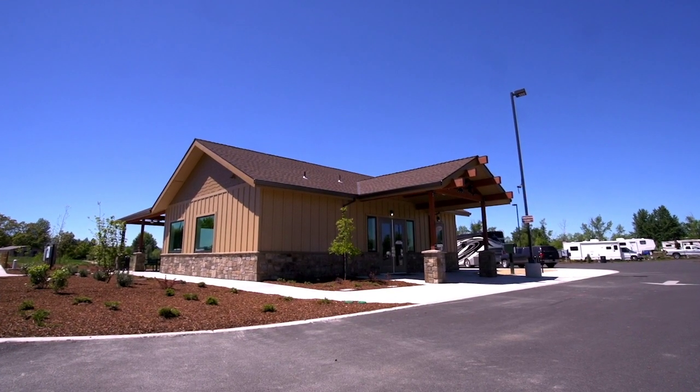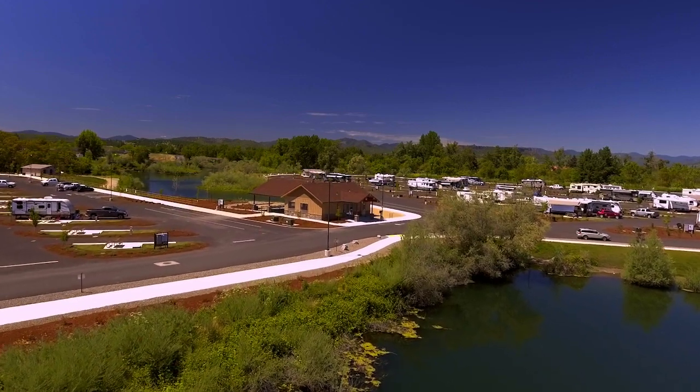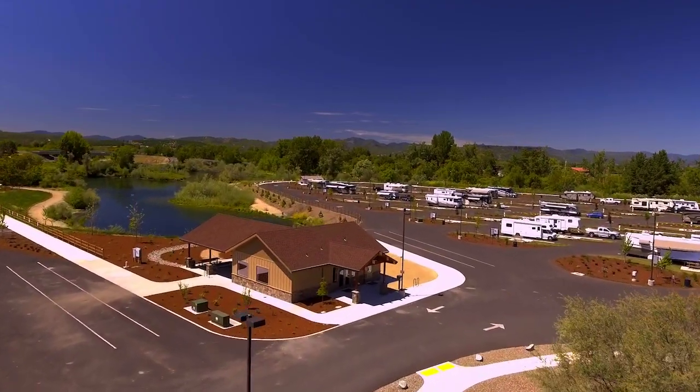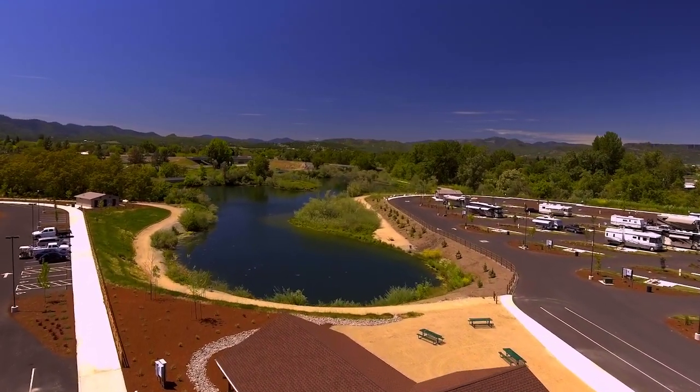So the fiber comes into this building and then branches out to all of our wireless access points that if you came into the park, you probably wouldn't even notice, but if you look at a few light poles within the park, there's some antennas up there that provide high-speed internet for the customers, because as we know, that's the first thing that folks pulling into an RV park are demanding.